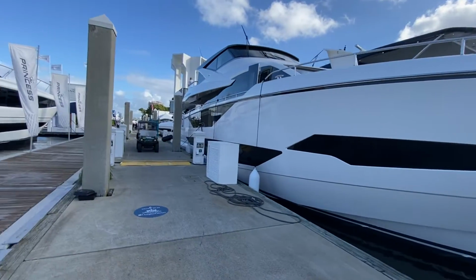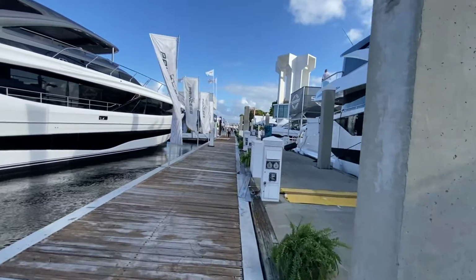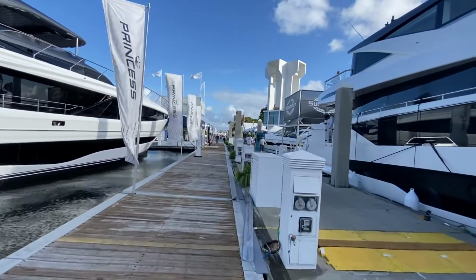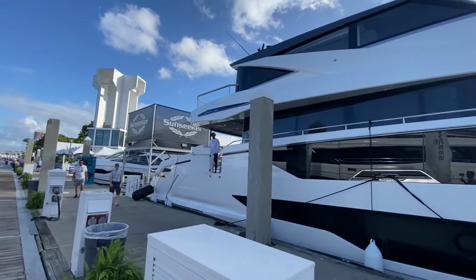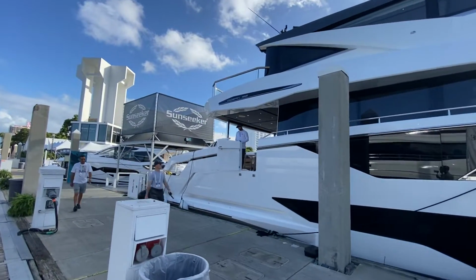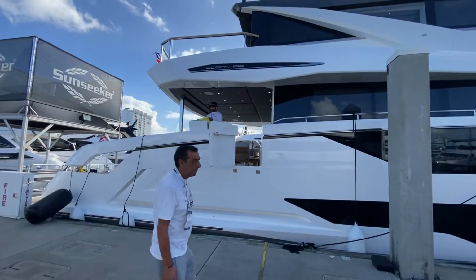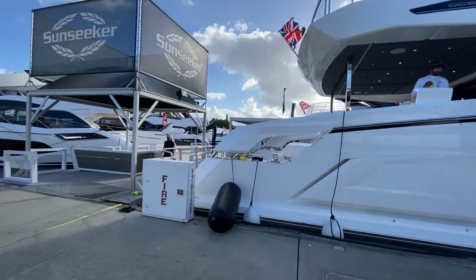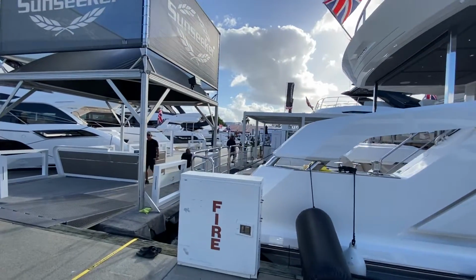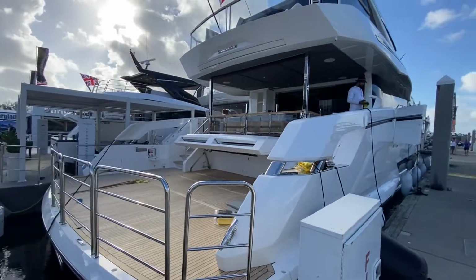Sunseeker will be debuting, I think it's called the 182 Ocean, which is a little bit of a confusing name. It's not 182 foot. I forget exactly what the 182 stands for, but this boat's got a lot of really cool, innovative features. Hopefully I'll be able to show you guys later. Oddly enough, the boat made its debut at the Newport show, so that was different for it, but it went right over to a U.S. owner.